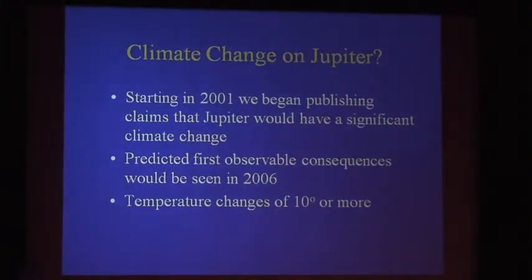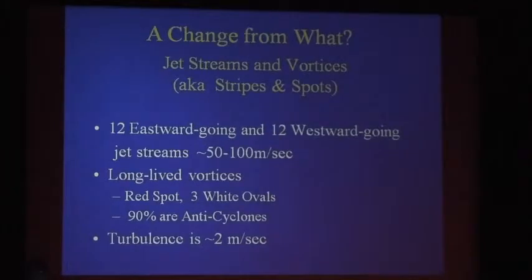Starting in about 2001, based on computational fluid dynamics, which you can apply to the atmosphere of Jupiter because it obeys the Navier-Stokes equation in a very turbulent regime, we started publishing papers based on the results of our calculations that claim that Jupiter would have a significant climate change, first starting in about 2006, due to basically temperature changes in some latitudes of 10 degrees or more. When we started talking about a change, you've got to say a change from what?